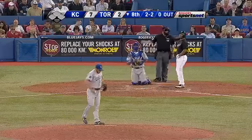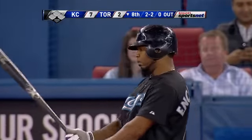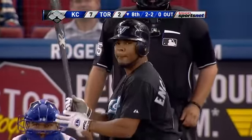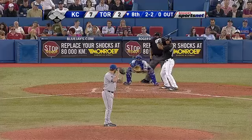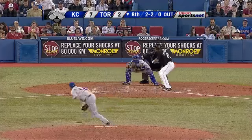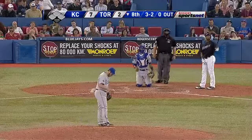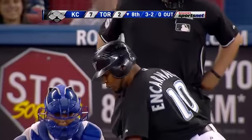Two and two. Different approach at the plate now after facing Jeff Francis, who really did a good job of keeping the Blue Jays off balance. Now you've got the pure power of the setup man here, so you've got to change your idea at the plate. Holland has kept hitters to a .172 average coming into this game, and he didn't walk many. Yep, just 14 walks.